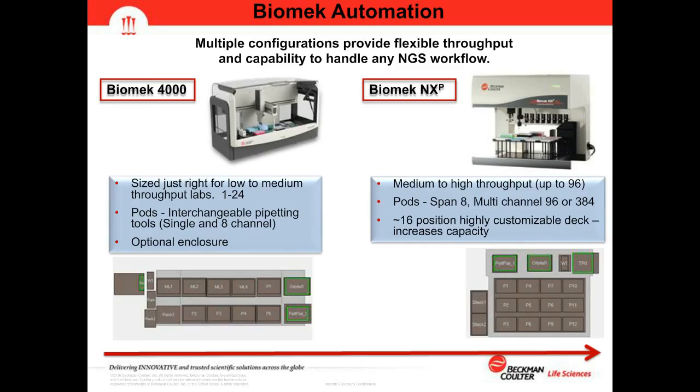It also has the capability of enhanced multi-selective tip pipetting, which is a multi-channel head that has the capability to pipette single rows, single columns, or even individual wells. So it provides some flexibility of a span system while still providing the efficiency of a multi-channel head.